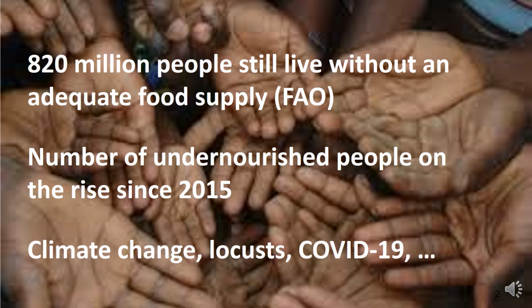As you probably know, food security is one of the biggest challenges our society is facing today. There are close to 1 billion people around the world that don't have enough to eat every day. Although there has been a lot of progress over the last few decades, the situation has actually been getting worse since 2015. And we don't know what's going to happen in the future. Things might get even worse because of climate change, natural disasters, unexpected things like the current pandemic, export controls, and so forth.